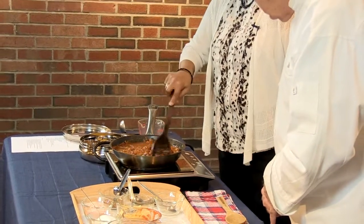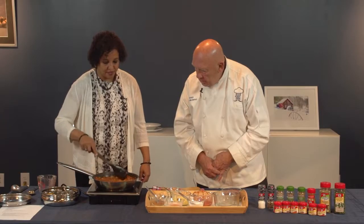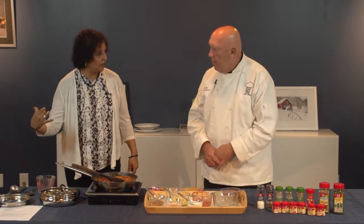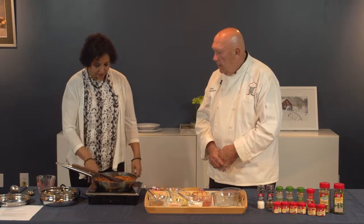Okay, and then the last would be that you would garnish it with some cilantro. So again, cover it, cook it. We have some finished products, so I'm just going to bring that out. Yeah, and turn the heat off.